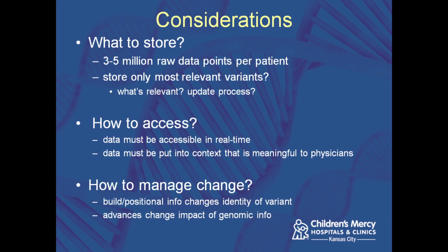And then the final point that I was thinking through that I think is a real challenge is how are we going to manage change? So the human genome sequence actually has gone through several versions. They release new versions all the time. Well, at least every couple of years. And so what that means is if you identify a variant as a position and a change, when the new genome build comes out, that actual position changes. You've changed the natural key basically of what the variant is. And so how do you know moving forward, how are you going to update that information?